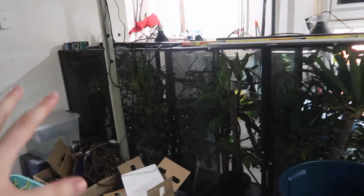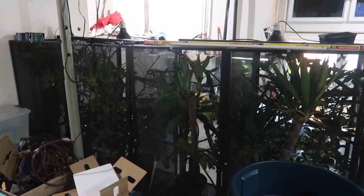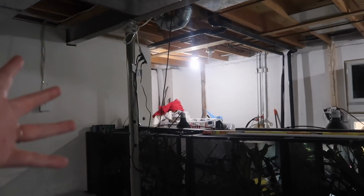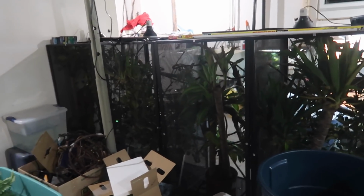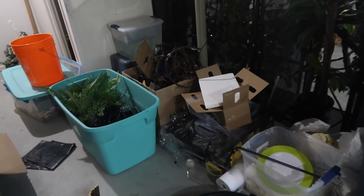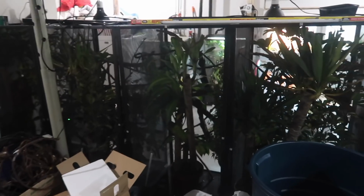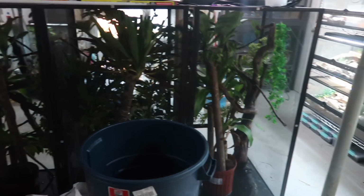So once these lights start going off, my animals start going to sleep. So if I'm down here cleaning, still having the ceiling lights on, it's going to disrupt my animals' sleep cycle, which I don't want to do. So I'm going to save this cleaning until the morning when the lights are back on. So for now, that's all we have to do in my pet room.